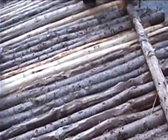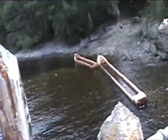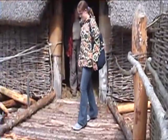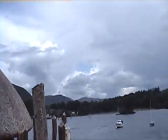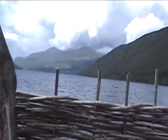Here's more of a view. We're in the Crannog, which is the rebuilt one. But it's very cool. It's very interesting. There's a walkway all the way around. Probably replicas of the one they found. Replicas of canoes. So that's it right there. Really neat. And there's a little town over there where we're going to go and have some hot chocolate because it's kind of chilly.